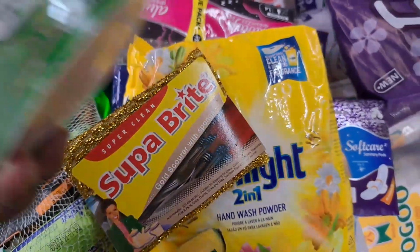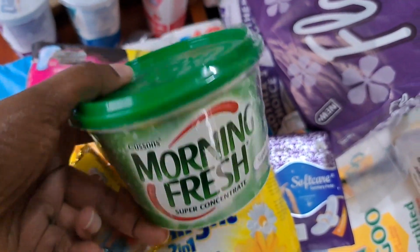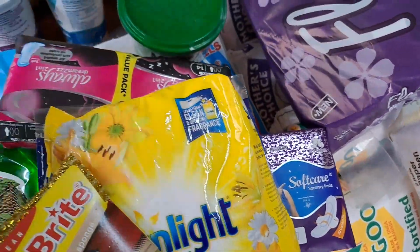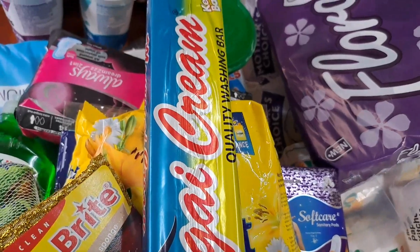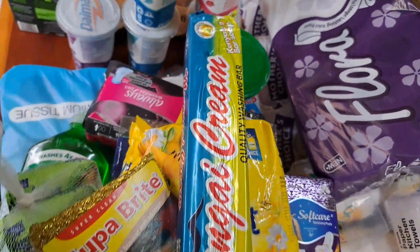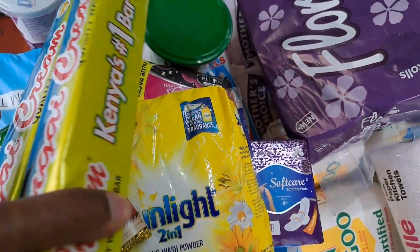On this other side, I added another soap so that they can push me for a month. This Morning Fresh super concentrate paste for washing utensils. And I also got bars of soap. I got Menengai, 2 bars over there, washing bars.